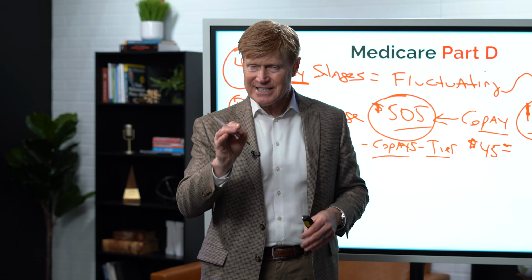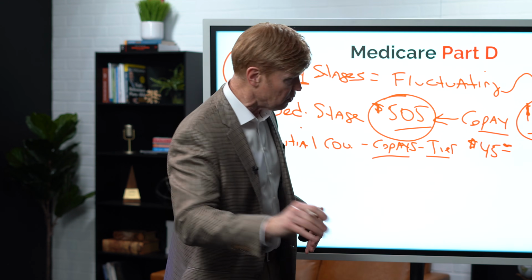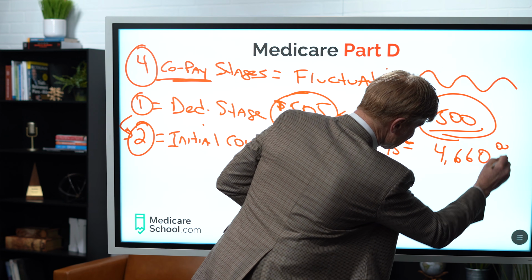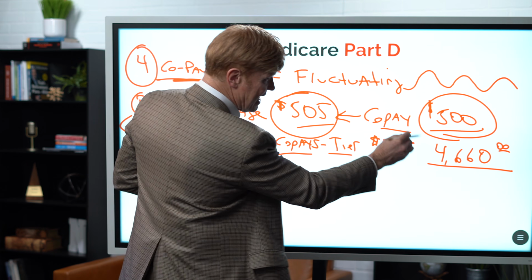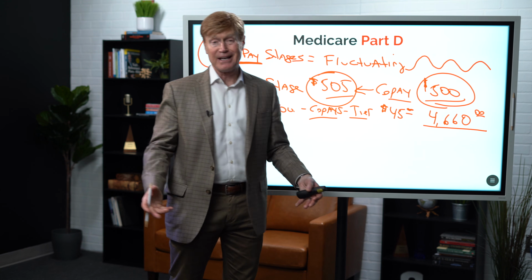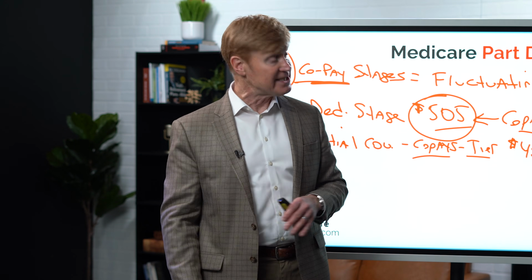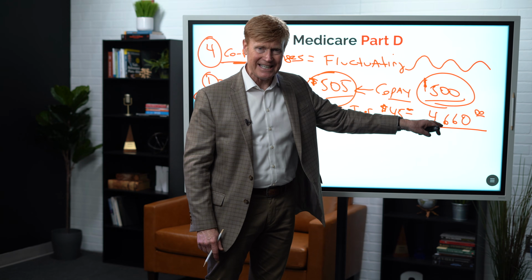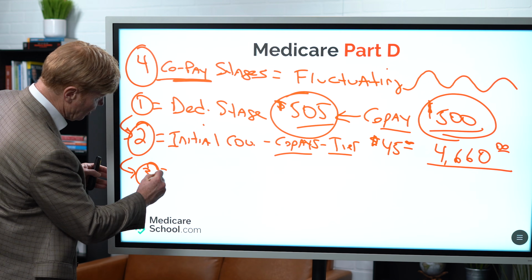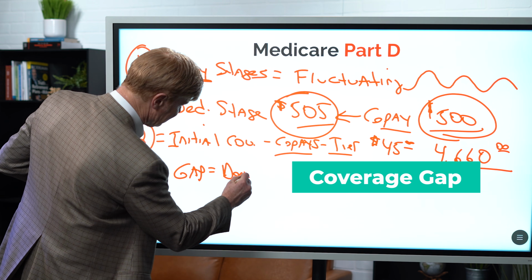And so if that full retail cost of all the medications that you're taking ever reaches what is called the threshold, and this year, that threshold is $4,660. Now, the key to understand this, that is retail cost. That is not your cost. As a matter of fact, you probably spent about $1,000 out of your pocket, but the plan paid the difference. But Medicare's been tracking the retail because if I ever hit that retail number, I will be done in stage 2 and I will go to stage 3, which is called the coverage gap. Slang for it is called the donut hole, right?